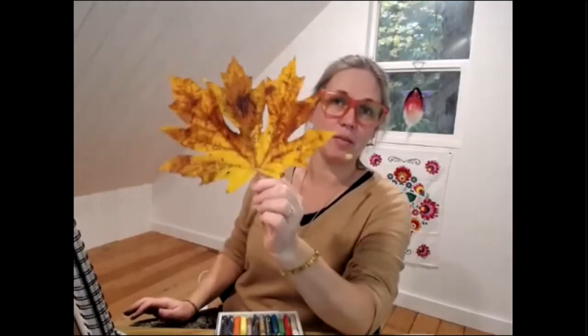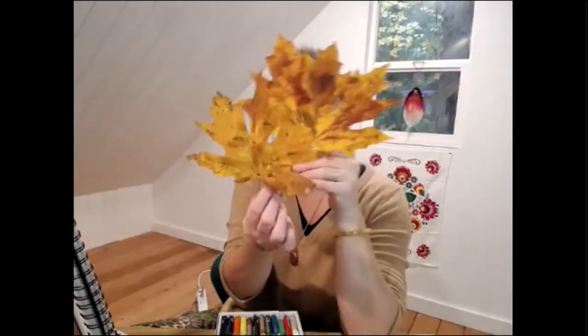Now, this is nothing compared to some of the bigger ones. I just didn't feel like walking too far to get the giant ones. Some of them are huge up here. These huge maple trees, with these huge leaves, but it's a pretty good size one too, isn't it? I got a couple of them. I got a little bit smaller one, a bigger one.